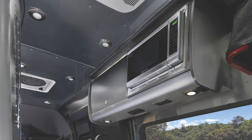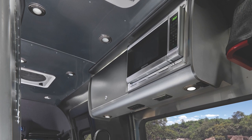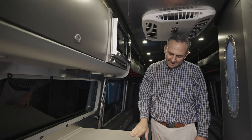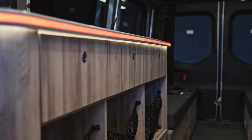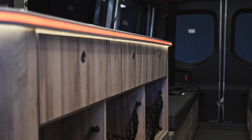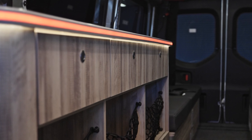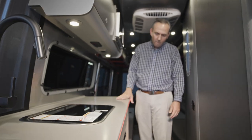So if you do want to cook something quick in the microwave, you can do so right here in the kitchen. Love this element of the highlighted red light here in the countertop. Just kind of gives it that nice edge, that rugged feel, and it's also a nice nightlight at night when you don't want the overheads on.